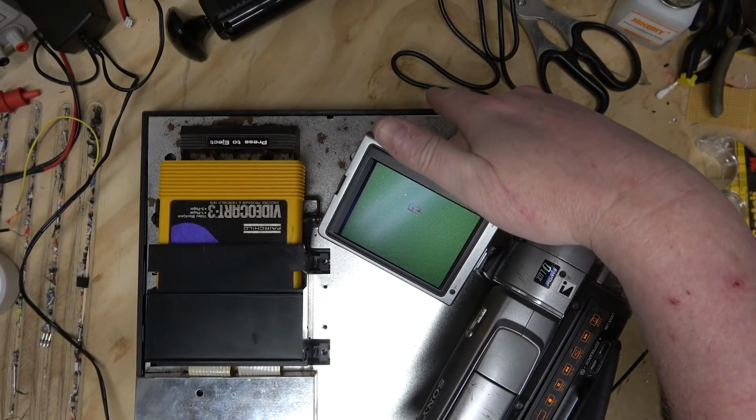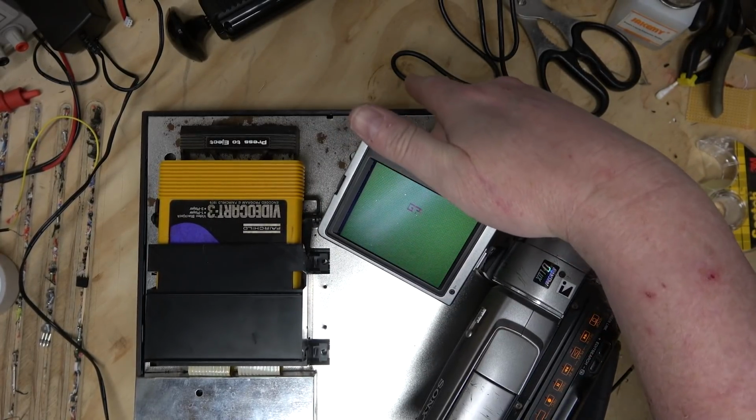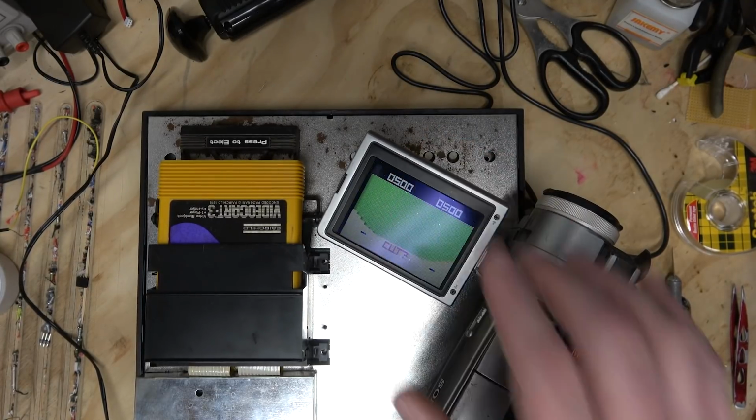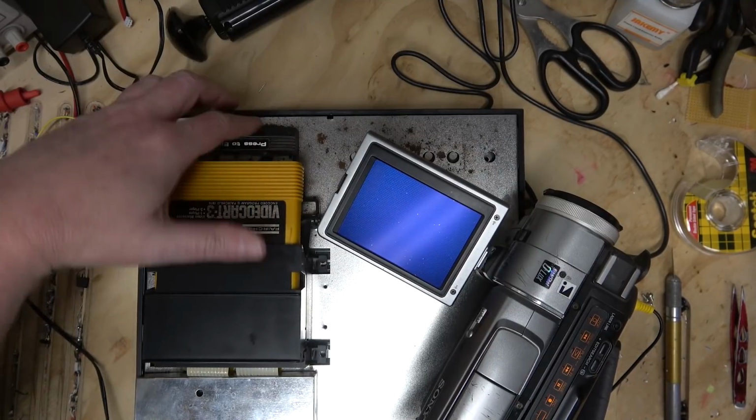What does this button do? Oh look, we got a different game. Cut? Oh, so it must be cutting the deck? Okay, cool. Well, the cartridge slot works. Great! Wait, does the eject not work?